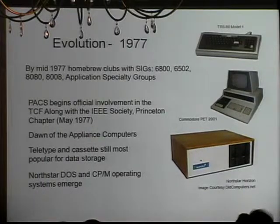In 1977, that ushered in the era of the appliance computer, and that's when you see your TRS-80 Model 1, your Apple II, and your PET coming out with, in the case of the PET, a computer with a screen and a cassette player all built in. All you have to do is turn it on, it says ready. And to somebody in 1974, that would have been like a miracle.